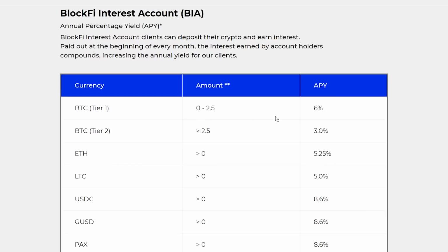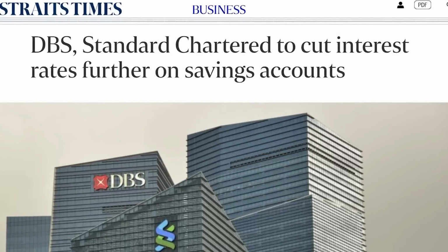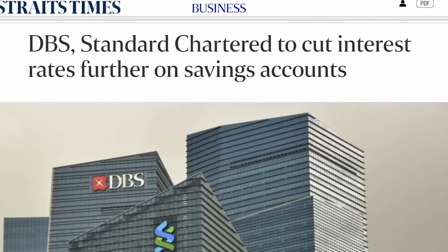Last but not least, you have BlockFi. If you store your Bitcoin with them, you will get an annual interest of 6%, which is seriously super high, especially if you compare it to our so-called high interest savings account, which gives a super low interest rate. But how is BlockFi able to give such a high interest leh?